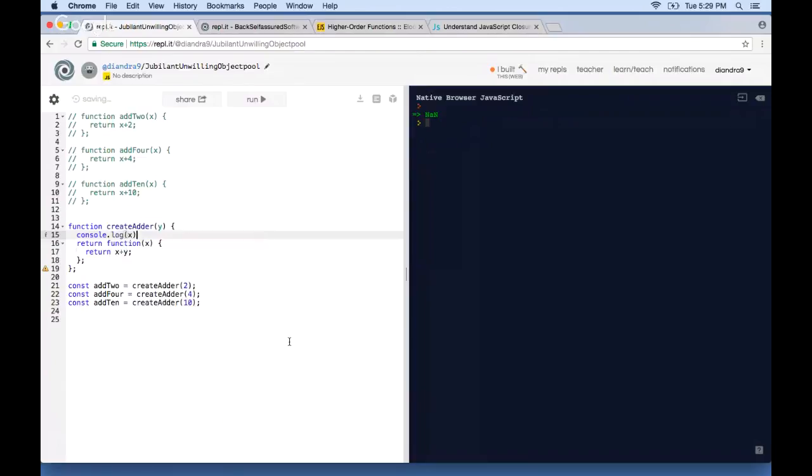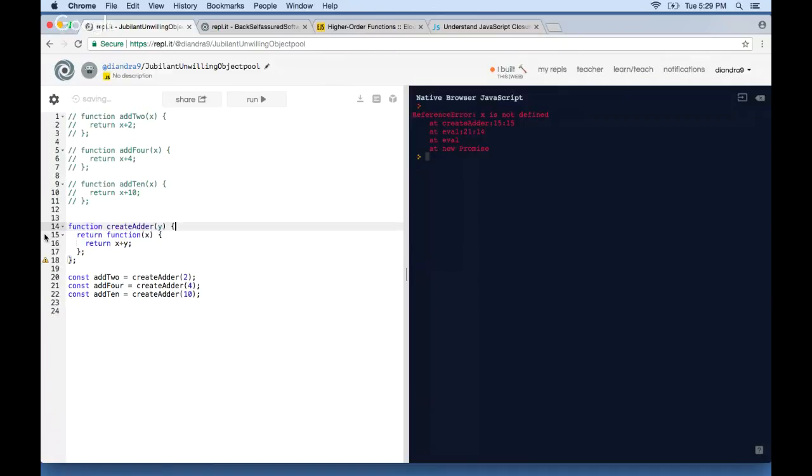But as you might imagine, it does not go the other way. So if I try and use this x from my return value function inside of the creator, it's not going to work. It doesn't know what this is. x only exists in the scope of this inner function. So that is scope in a nutshell.